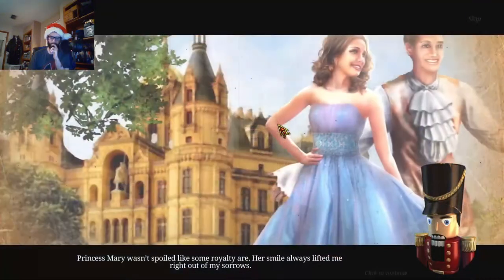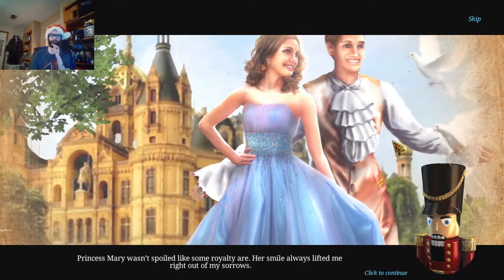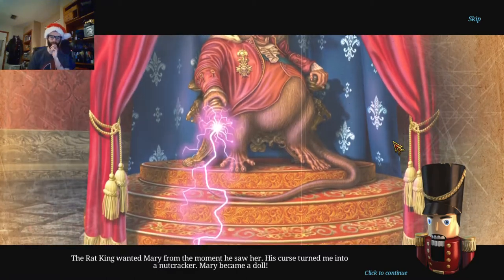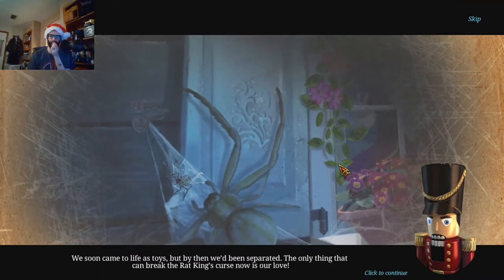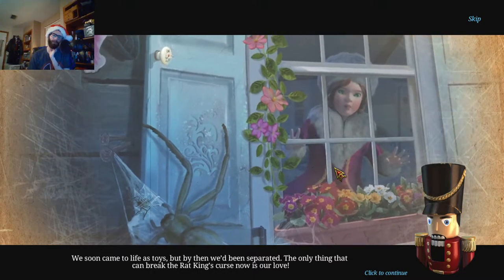Princess Mary wasn't spoiled, right? Like some royalty are. Her smile always lifted me right out of my sorrows. The Rat King wanted Mary from the moment he saw her. His curse turned me into a nutcracker. Mary became a doll. We soon came to life as toys, but by then we'd been separated. The only thing that can break the Rat King's curse now is our love.